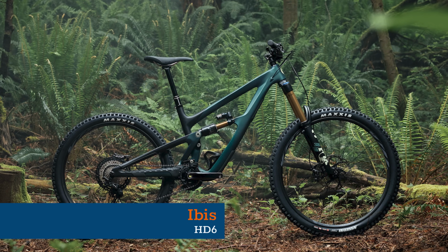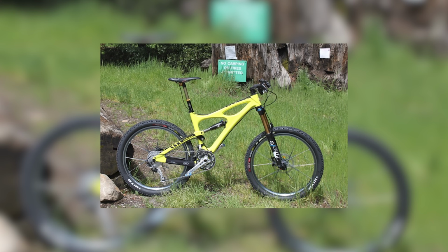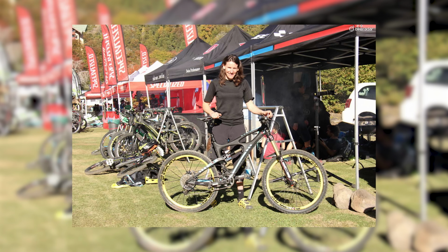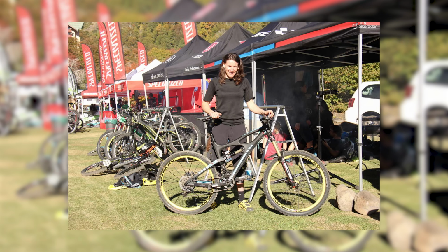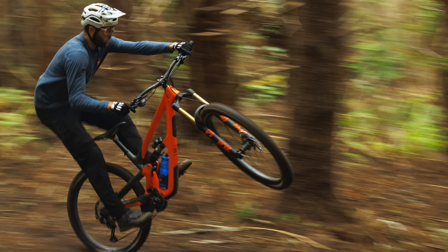Ibis's Mojo HD was one of the first full carbon Enduro bikes on the scene back in 2010 and saw major success under legends of mountain biking Caroline Chausson and Brian Lopes. Over a decade later, and the latest HD6 continues that lineage.